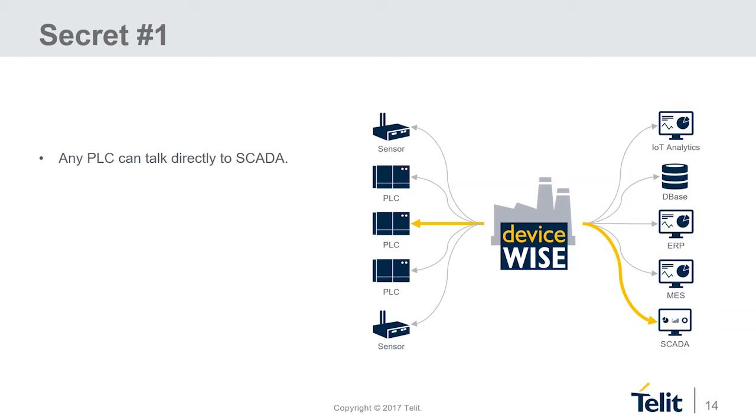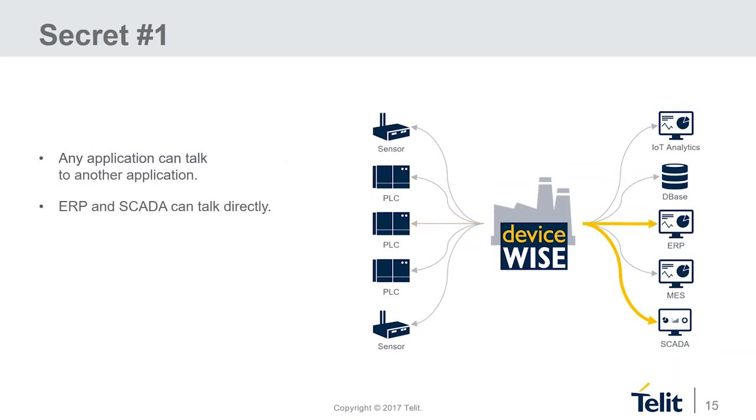You can talk directly to SCADA systems. So you can take PLC data or sensor data from a multitude of PLCs and sensors, torque tools, and you can talk directly into SCADA systems. More importantly, you can have applications talk to other applications. So in conjunction with talking to edge devices on the plant floor, you can talk to ERP systems, you can talk to SCADA systems, and those systems can communicate with each other. So for example, a PLC could enter a ticket in Maximo, which is a work tracking system, and then Maximo can push data over into another database or another system on site to indicate that the ticket was solved or correctly closed out.